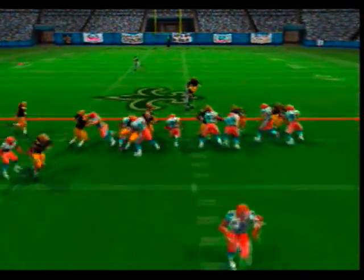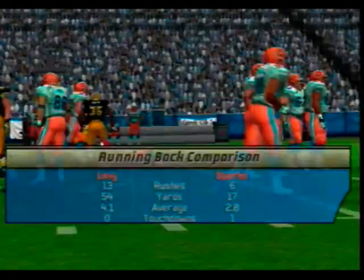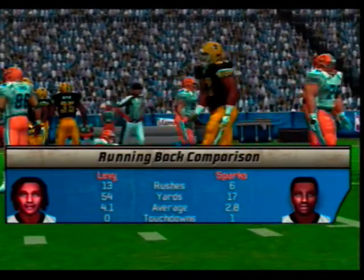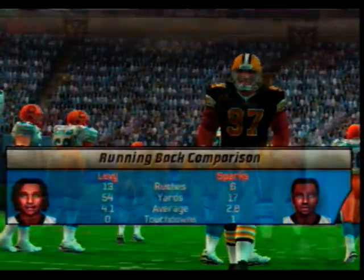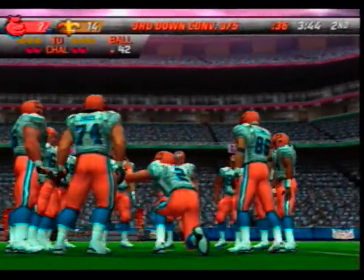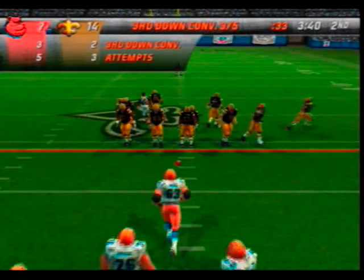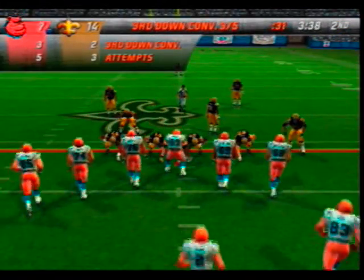The Saints with a four-man front. He hands it off. Butler is there on the stop at the 42. So let's take a look at how this back compares to the opposition. Ball on their own 42. Ball on the 42-yard line.